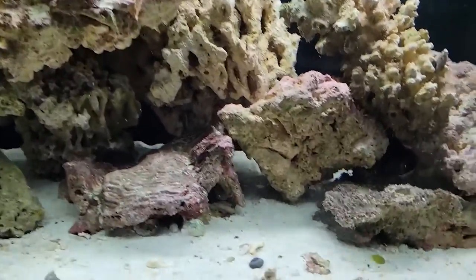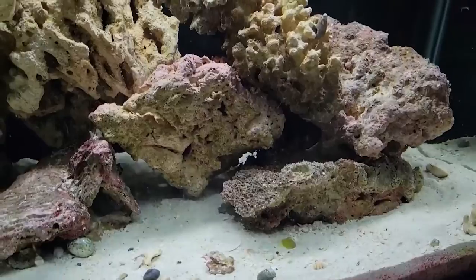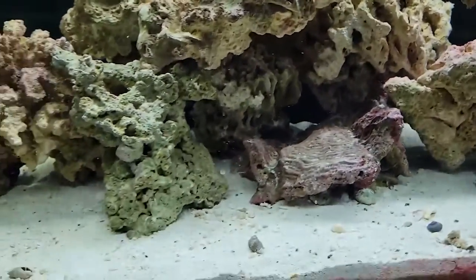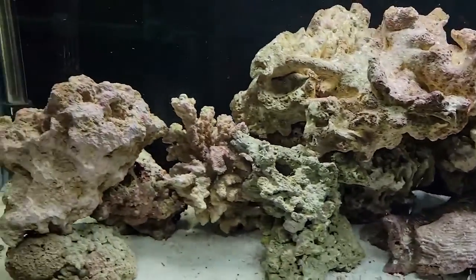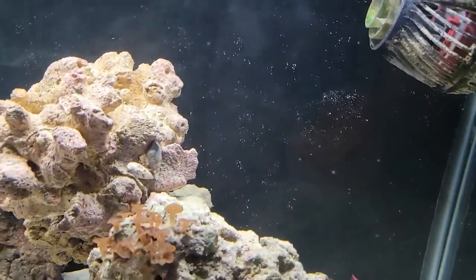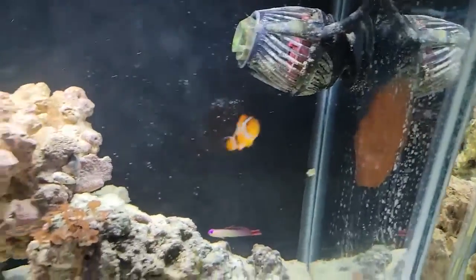And this is where it gets tough. I believe there's plenty hiding in here, but I do not see him. Purple firefish. There's a little Roland's damsel. And this is another Percula clown.